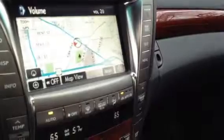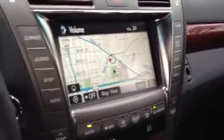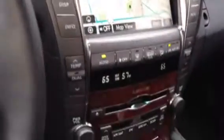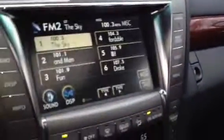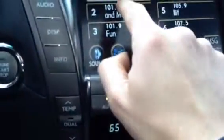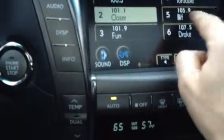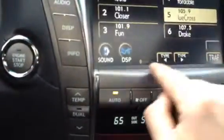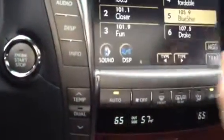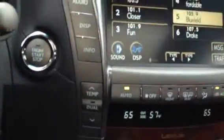The radio works well. And we got sound functions, your DSP functions, all that fun stuff here as well.